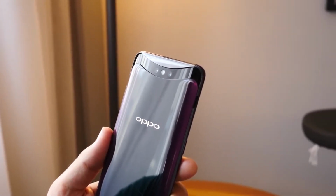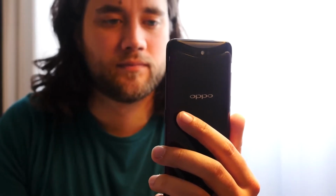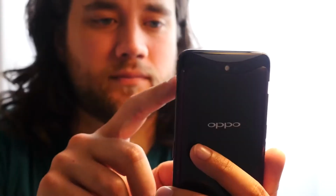Now, the pop-up motion seems smooth and fairly quick in our first hands-on, but time will tell if that holds up, and whether it'll cause any issues like dust getting stuck in there.